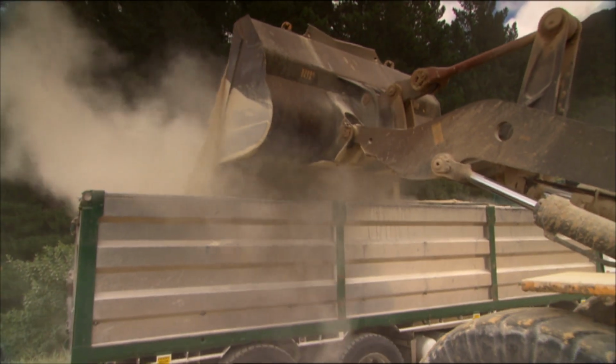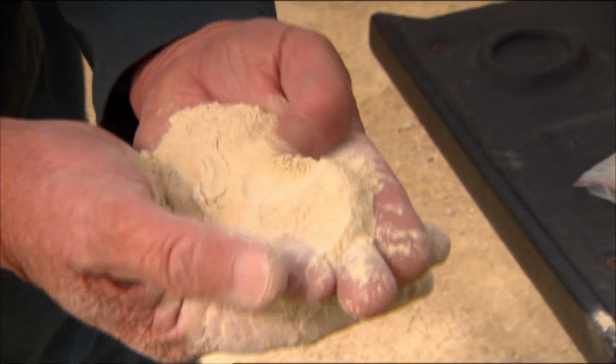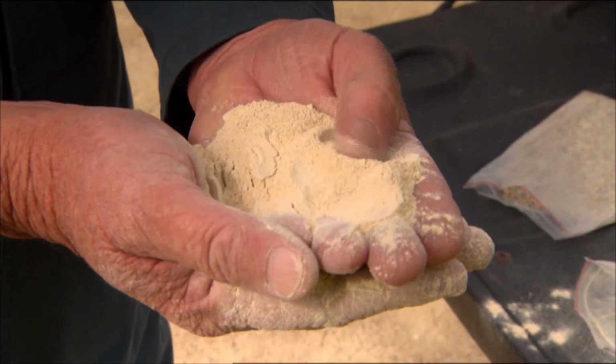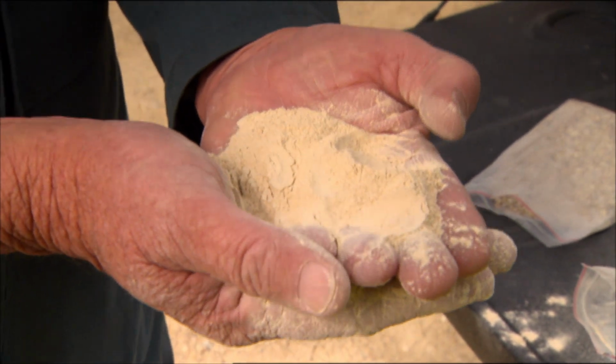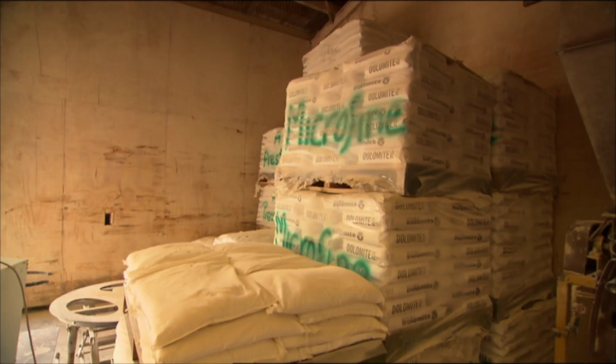This is the agricultural grade dolomite, which is ground ready, much finer than lime. That's down to its normal size for application by ground spread or however you want to put it on. It's too coarse to go into suspension, but our microfine products fit that bill.